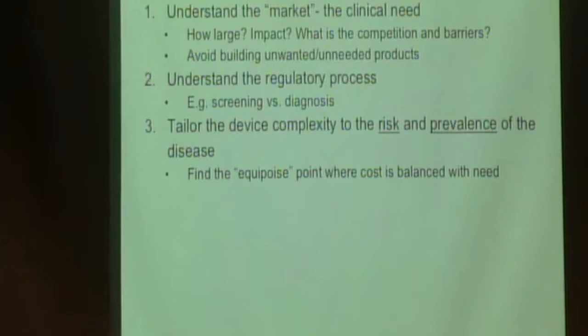Tailoring the device, and I'll speak mostly about devices here because that's what I'm interested in, but this holds for any sort of medical product. Tailoring the device complexity to the risk and prevalence of the disease. And one term I heard a couple people mention was an equipoise point, where the cost is balanced with need. And that, of course, may depend on the location. It may depend on exactly what it is that you're doing, but thinking about that ahead of time.